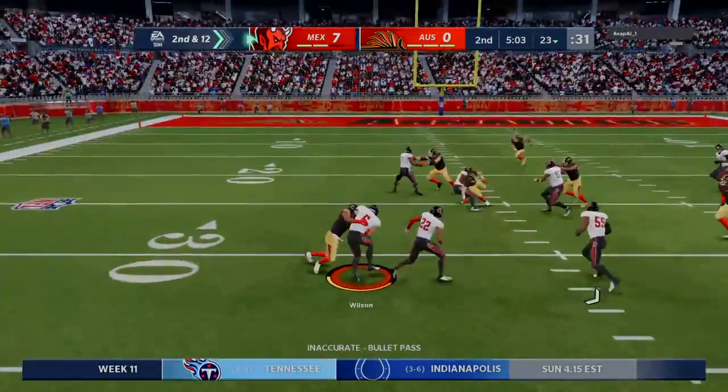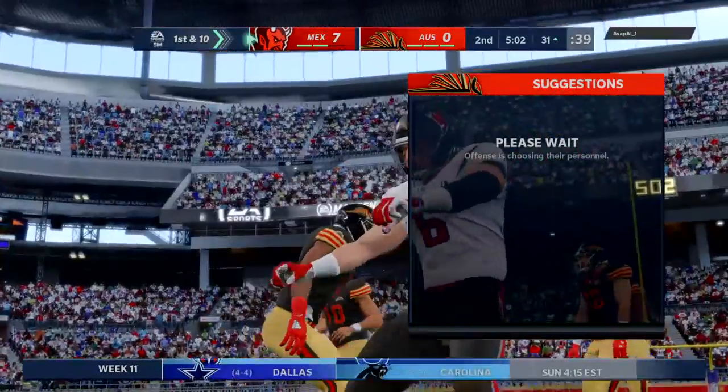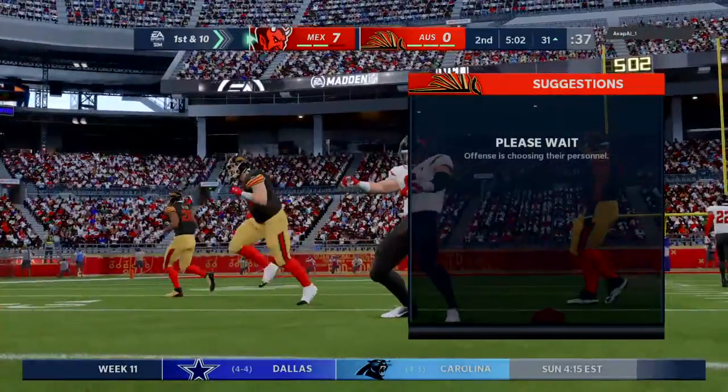And the pass to him is intercepted. Picked up at the 31. And his guys are going to take over at the 31-yard line.